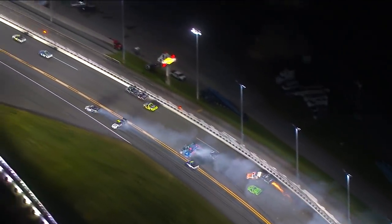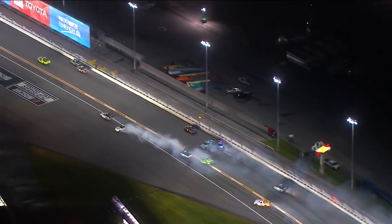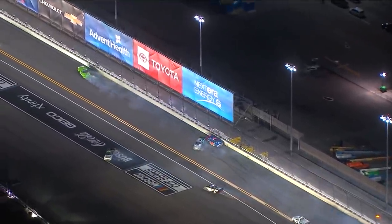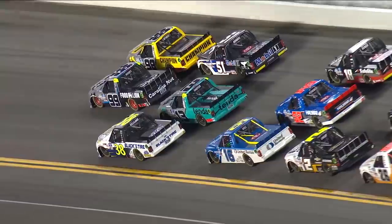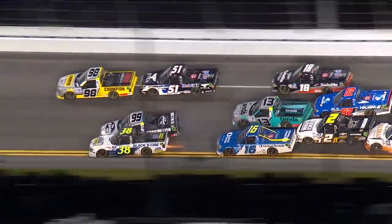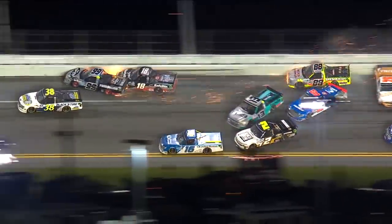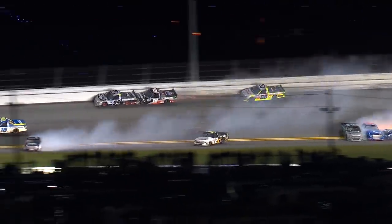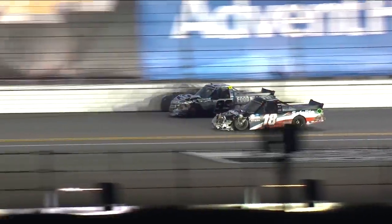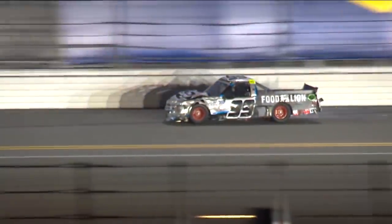This is how it started. Ben Rhodes from the bumper of Johnny Sauter, but you don't know. He might have been sideways already. Just these guys were just so close and pushing so hard. Yeah, you're pushing three wide. And as we can tell over and over again, when a car gets to another back bumper, they just become unstable. And yeah, it's a bad spot for the 99 of Ben Rhodes to be in. He had the 98 door-to-door with him, which is the most unstable your car is going to be, and then a push comes behind you on the exit of the corner as the banking flattens out. You're along for the ride.